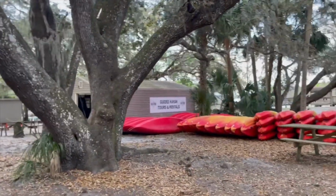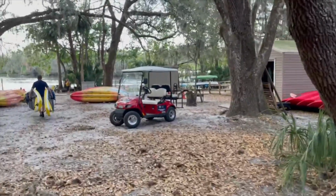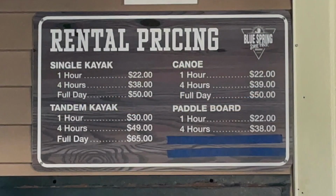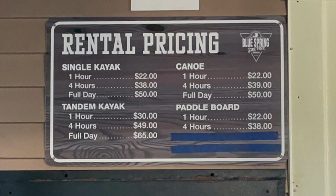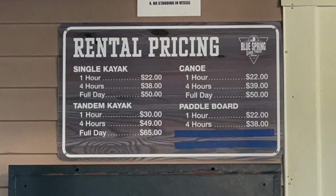So you can rent kayaks right here, and it looks like canoes. And here's where you launch. Here are the rental prices for the kayak, canoe, and paddleboard. They start at $22 an hour and range all the way up to $65 at the highest for a full day.